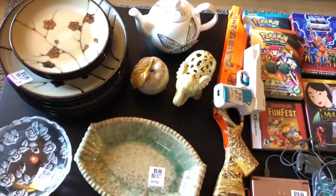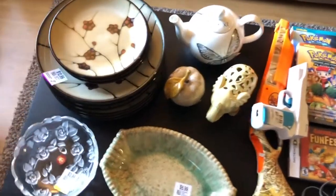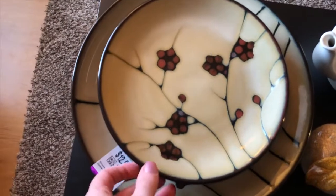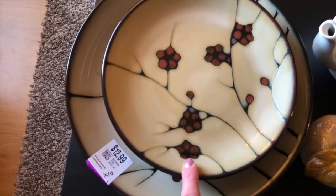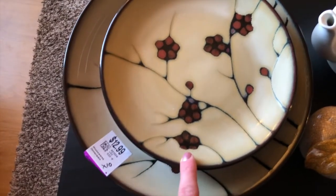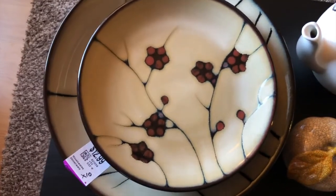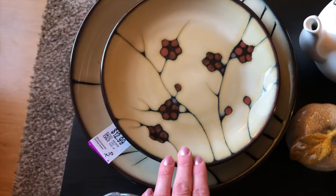So this is going to be all the Value Village stuff first. The first item here are these beautiful, beautiful dishes. This was actually at the second Value Village that we stopped at. I just thought these were gorgeous. So these ones here, I'm actually going to be keeping for ourselves.